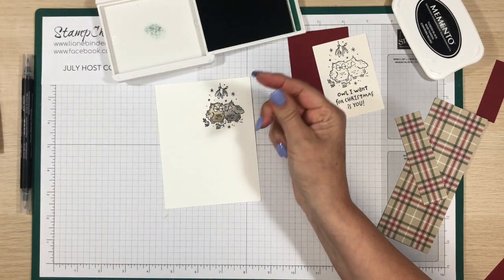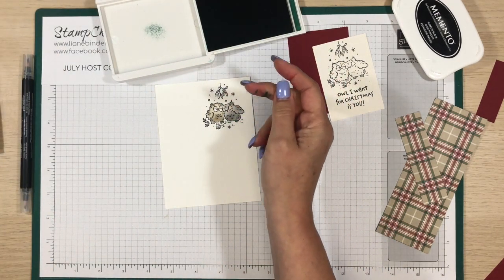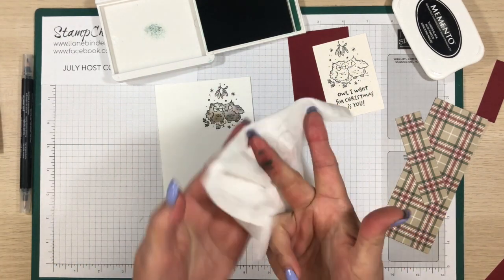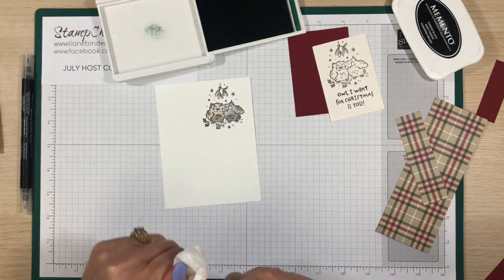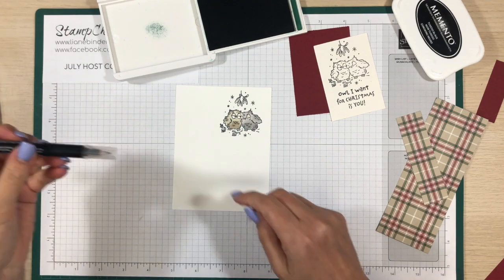Oh, I always get ink on my hands, especially when I'm recording, and then you know what happens? I get it on my card and then I get mad at myself. Anyway, make sure you don't have inky fingers. Stained fingers is okay, but there we go. Rub it off on the pants. Don't you do that when you're in your craft room? I always do that. Anyway.